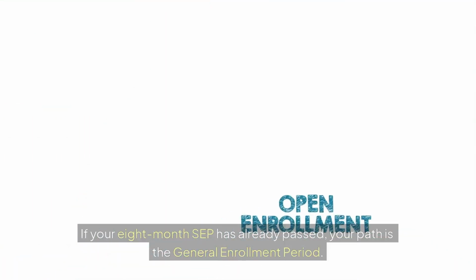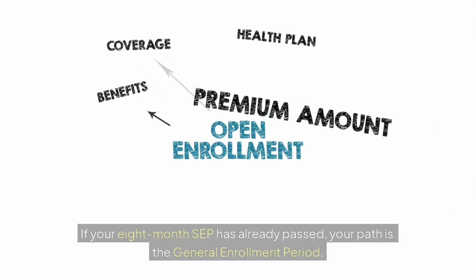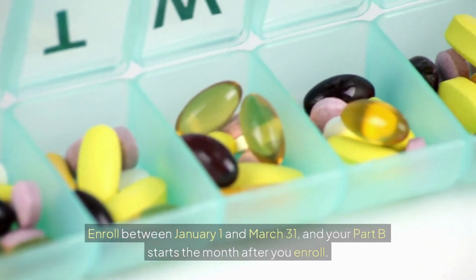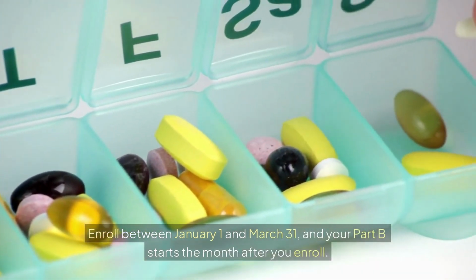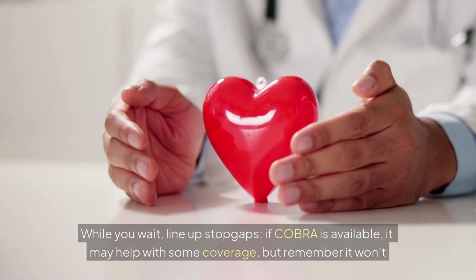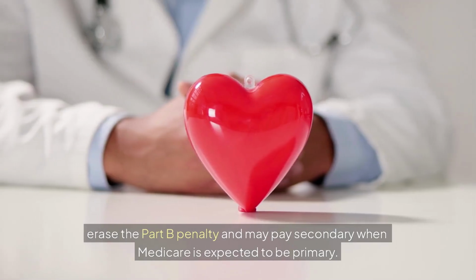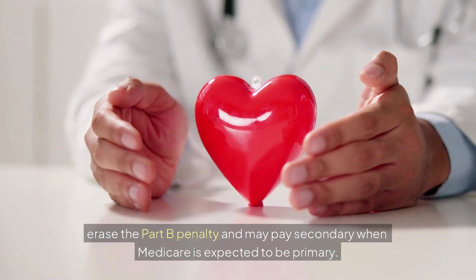If your 8-month SEP has already passed, your path is the general enrollment period. Enroll between January 1st and March 31st, and your Part B starts the month after you enroll. While you wait, line up stopgaps. If COBRA is available, it may help with some coverage, but remember it won't erase the Part B penalty and may pay secondary when Medicare is expected to be primary.